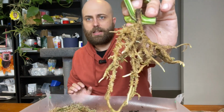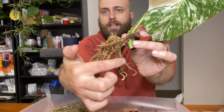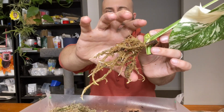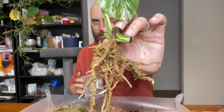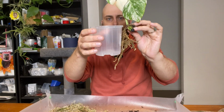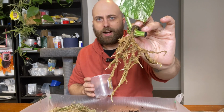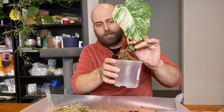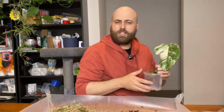So because of this limited root system, it's good. It's this initial root here, and then we've got all of these secondary roots that have just come off, which is great. Means it can be potted up. But because it's not very big, I'm going to chuck it in a smaller pot like so, or should I? The roots are quite long, so I'm thinking, do I chuck it in here? Yeah, this is enough.